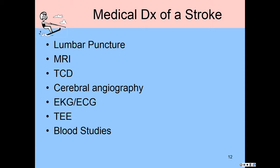Depending on the degree of narrowing and on the symptoms felt by the person, surgery may be needed to remove plaques from the affected arteries.